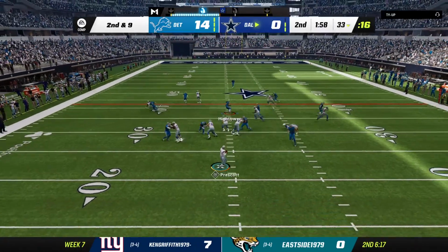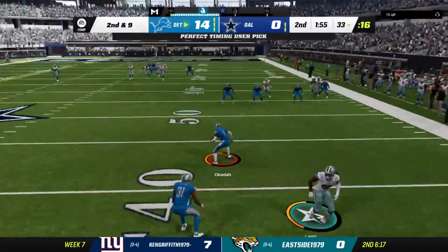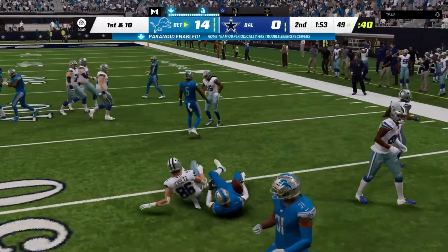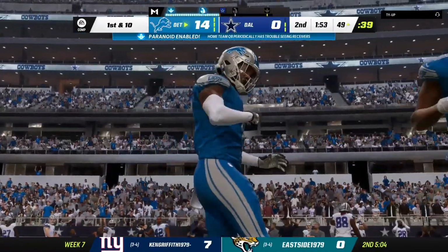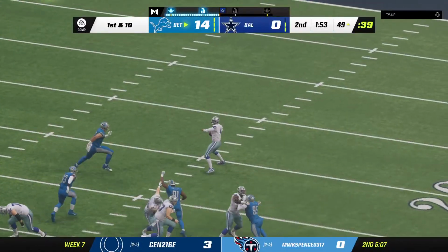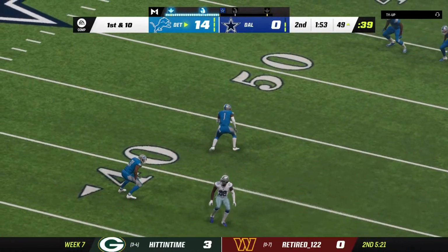On 2nd and 9, Prescott. And for the 3rd time here in this half, it's intercepted. Picked by Jeff Okudah. And the Lions are going to take possession of the football. A nightmare of a first half for him, and that's now 3 interceptions. But Charles, with his talent, if anyone can shake this off and right the ship, it's him.